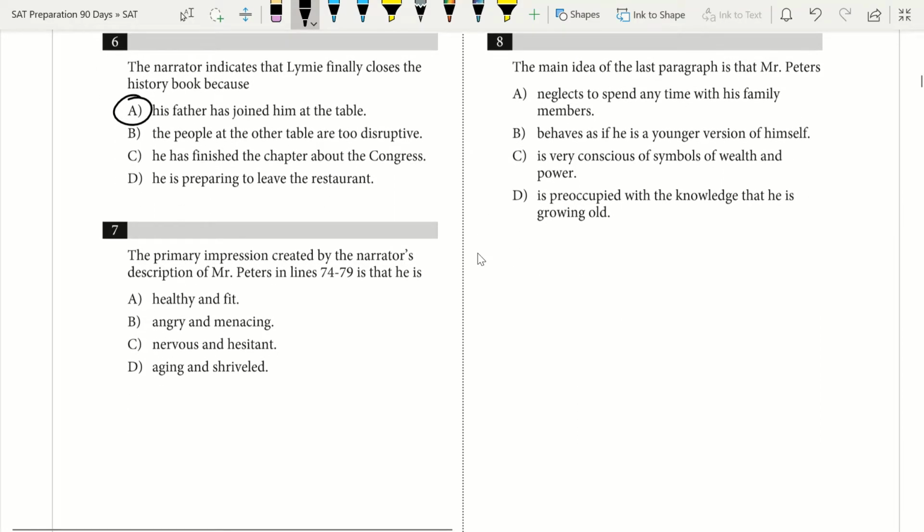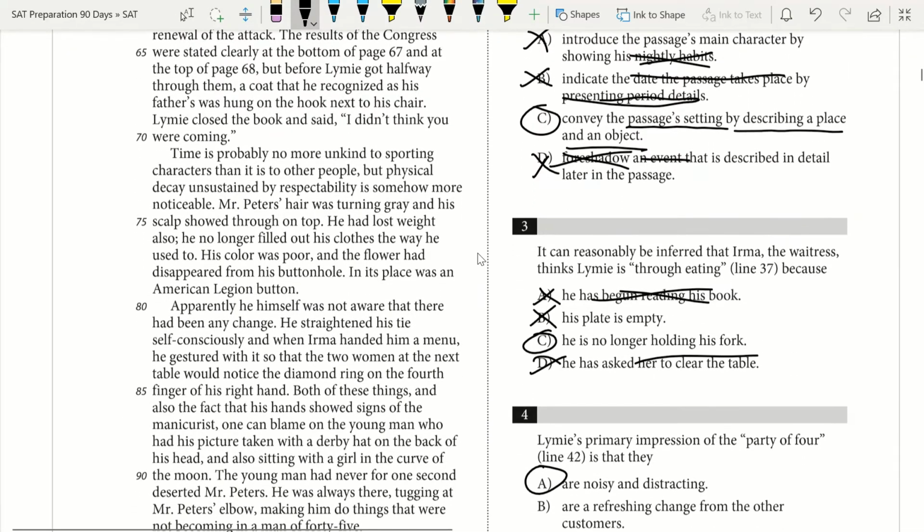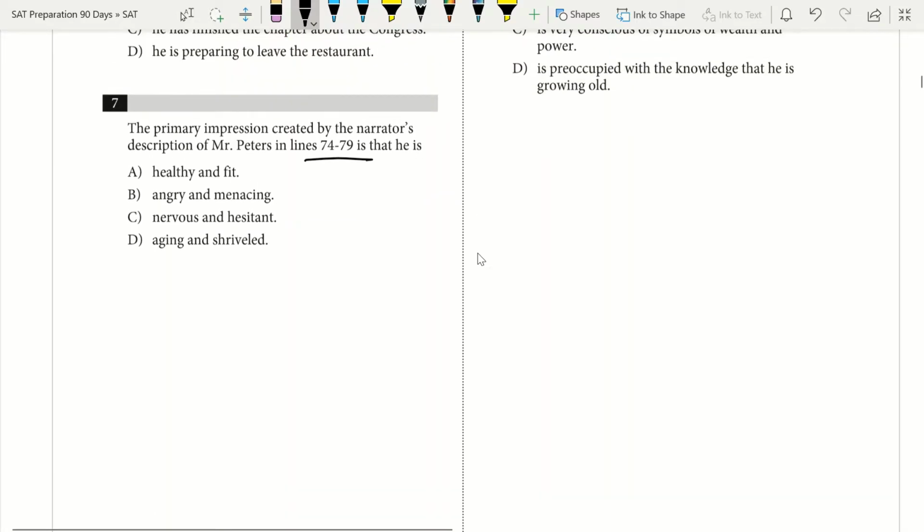The primary impression created by the narrator's description of Mr. Peters is that he is, we can go ahead and go to lines 74 to 79 to support our answer, but we remember that it talks about him being old, turning gray. His scalp showed through on top, so he's old, lost weight, no longer fills his clothes the way he used to. His color's poor, so he's really old and aging. He's aging and he is shriveling, right? So aging and shriveled will be our answer there. That'll be D. He's not nervous and hesitant. He's just old. He's not angry, and he's not healthy and fit because he's old and shriveling.